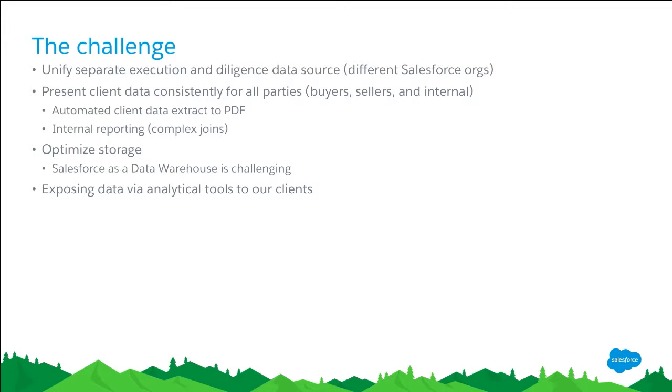The other thing that Dan mentioned before is that if you've gone down the path of using Salesforce as a data warehouse, it quickly becomes a challenge. One of those challenges is storage. This has really alleviated a lot of our storage needs by allowing us to dump multiple org data into a Postgres database, and I'll show you what that looks like. But we're certainly seeing cost savings there. And then sort of a future thing that we're looking at now is exposing some of the data that we have in our data warehouse to our clients and letting them slice and dice and take actionable steps.